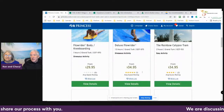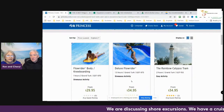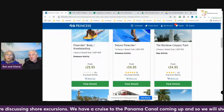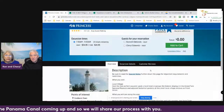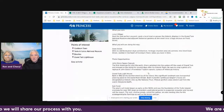So we start to look at what's available. I like the Princess page because right there under each one, it tells you the level of activity, and it will also tell you if it's wheelchair accessible right there. Now, when they're saying wheelchair accessible, they're meaning fully accessible, not like folding your wheelchair up and putting it in something.